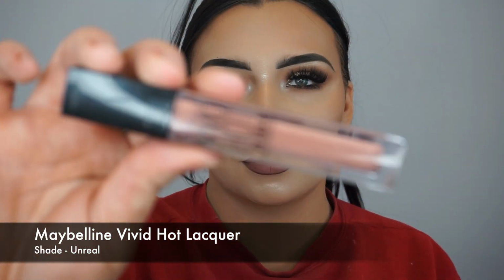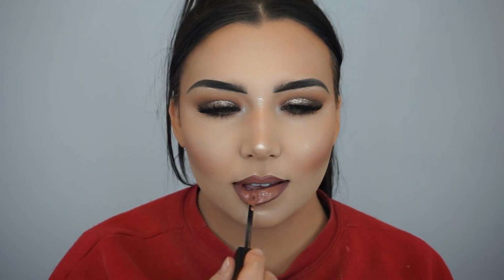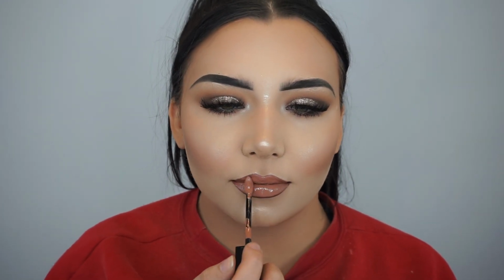Now I'm going in with the Maybelline Vivid Hot Lacquer in the shade Unreal. You guys, if you have not tried the Maybelline Vivid Hot Lacquers, you need to try them. They are so good, especially for the drugstore. They are so gorgeous. I can't get enough of them.